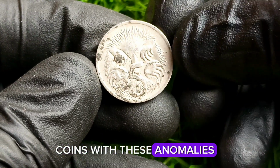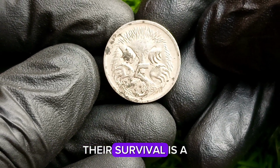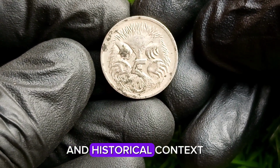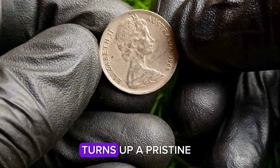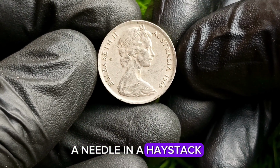Coins with these anomalies often slip through the Royal Australian Mint's strict quality controls and enter circulation accidentally. Their survival is a miracle in itself, and when found decades later, their value is enhanced by both scarcity and historical context. The thrill for collectors lies in the hunt. And when that hunt turns up a pristine 1969 5-cent coin with a rare die variety, it's akin to finding a needle in a haystack made of silver.